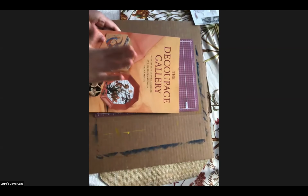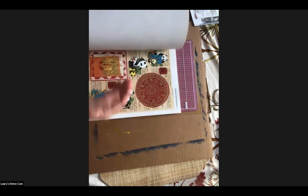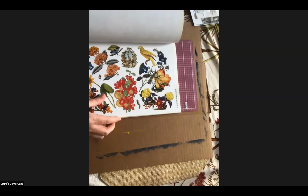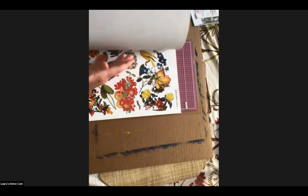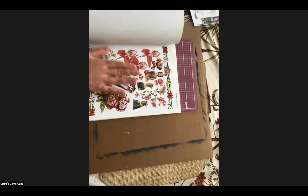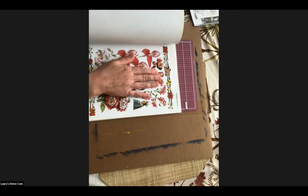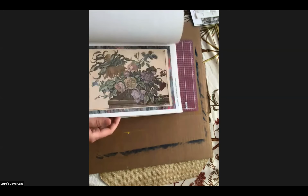There are books available that have lots of great clip art. I found this in my bookshelf. They were really beautiful, and what I would recommend, if you really don't want to damage them, is to photocopy them, so that you still have this for later in case you want to do something else with it, or just keep it.